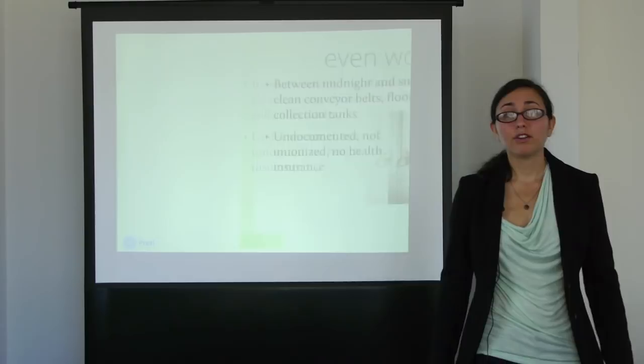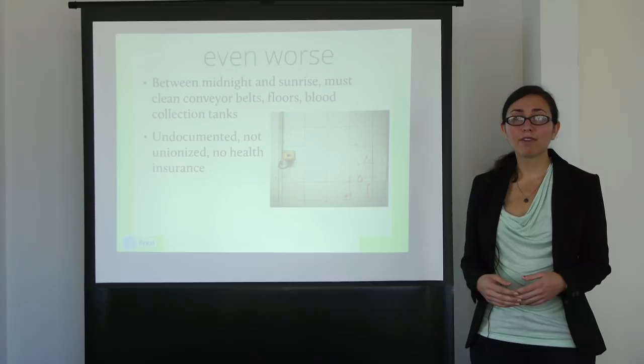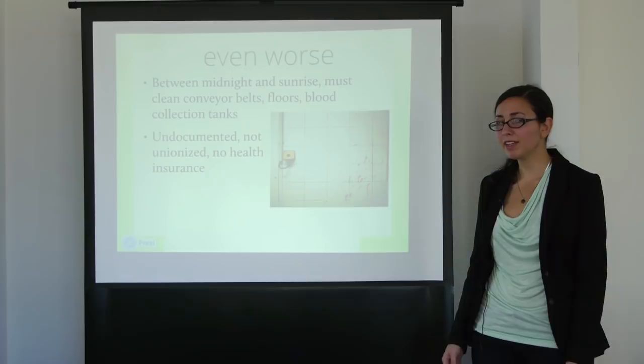So believe it or not, there's actually a job that could be considered even worse than the regular slaughterhouse work, and that's the job of the late night cleaning crew. These people arrive at midnight, and by sunrise, they have to clean the remains of the 3,000 to 4,000 cattle that have been slaughtered at the plant that day. They clean using a hose that shoots a mixture of 180 degree water and chlorine.